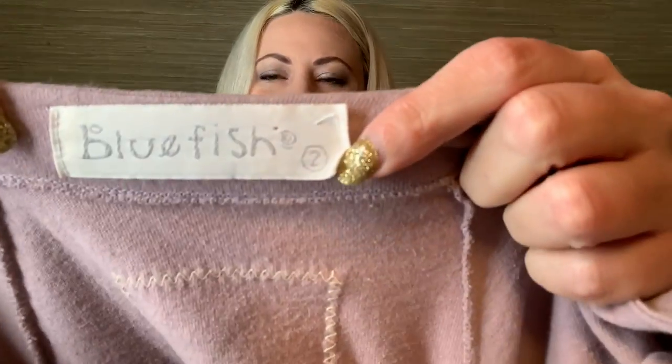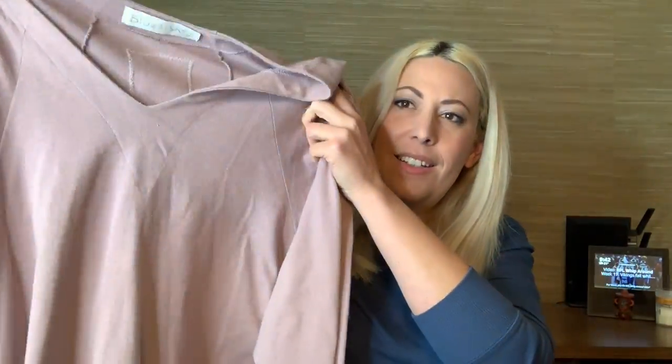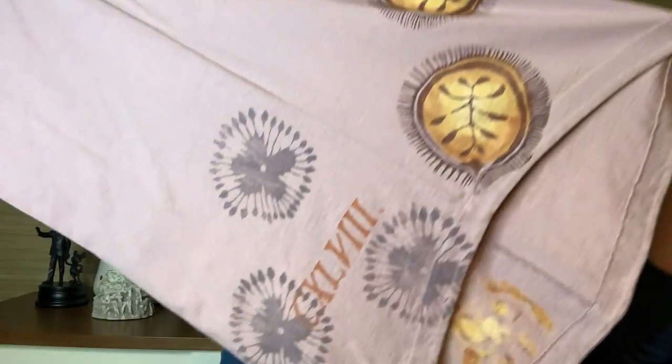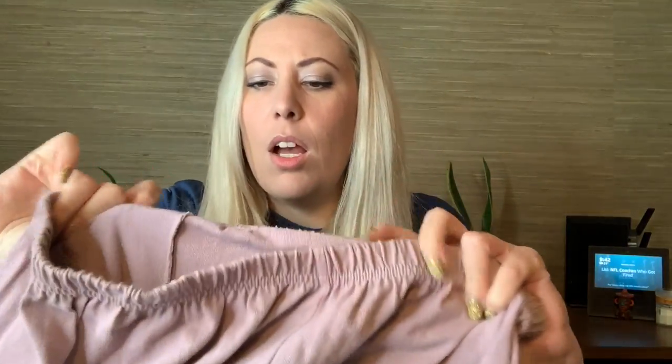Okay, the first thing I'm gonna show you is crazy looking, and you probably pass this stuff up, and you probably shouldn't because comps are crazy. This is by Bluefish, which is a sought after, very hippie brand. This is a dress tunic thing. It's all hand painted. And then the matching pants as well, or skirt. This is a matching skirt to it, and you would wear it all together. I would imagine this set would sell for over $100 on eBay.